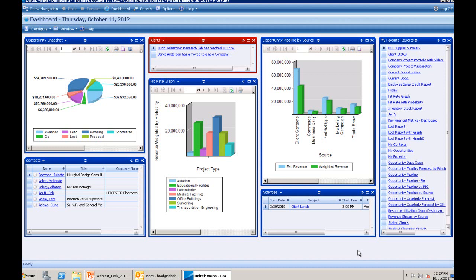So this is just a quick way to let your people know when items change that require their attention. It's based off of Vision's workflow engine, and you could set up your own business rules with a very easy to use configuration screen. Bottom right hand corner, activities.